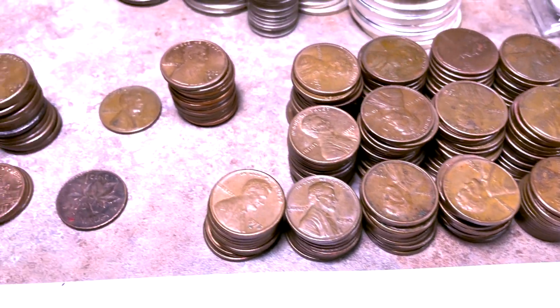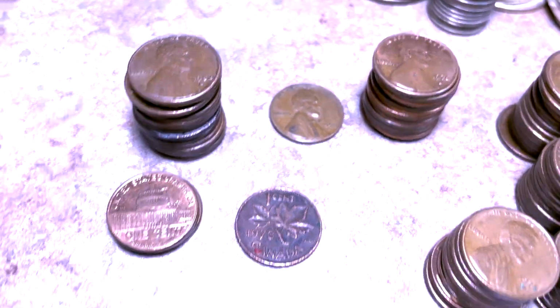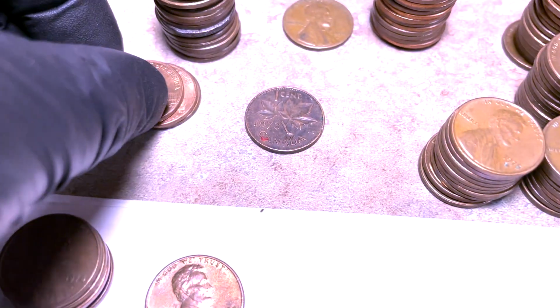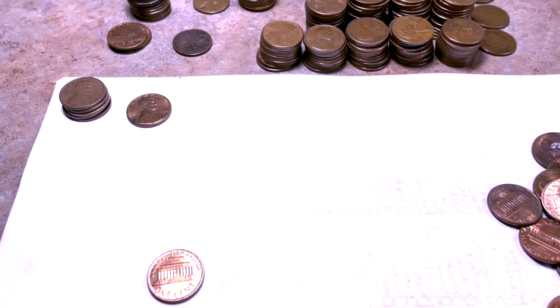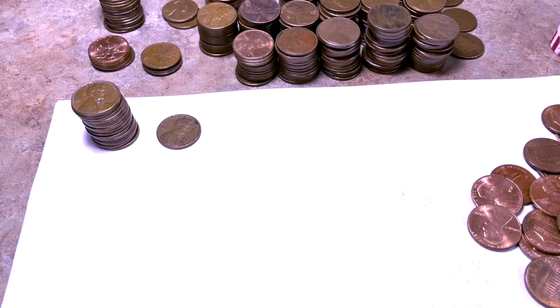Copper's right here. Shiners there. We have a 59 right in the middle there. Stack of 82s here. What do we have? 3 2009s and 1 Canadian. Oh, Canada. So we'll keep going. Let's get some more Wheaties, shall we?